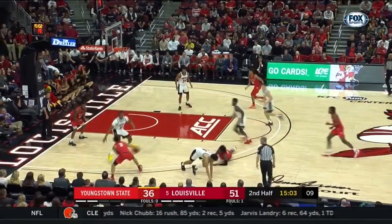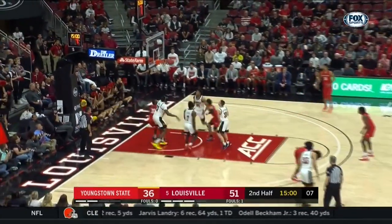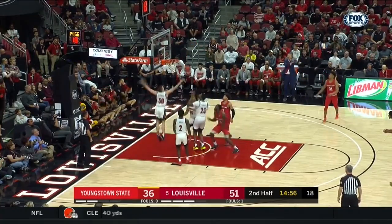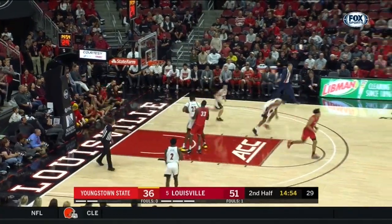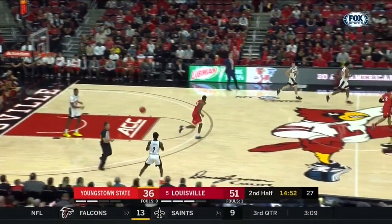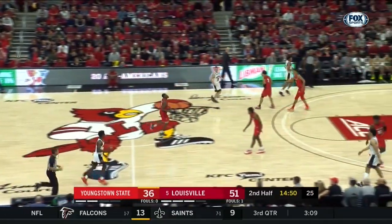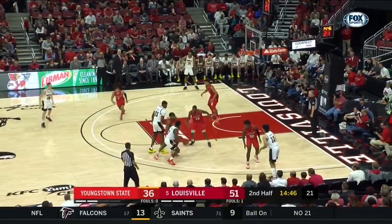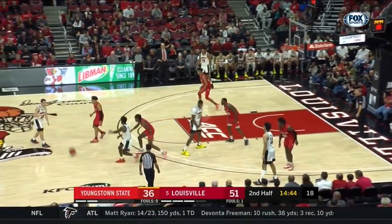Covington able to tap it over to Quisenberry. He'll hang and miss. In tight quarters, another front run miss. Bohannon, his frustration, and the Cards walk it up. It's hard to get it over top of Stephen Enoch, 6'10".